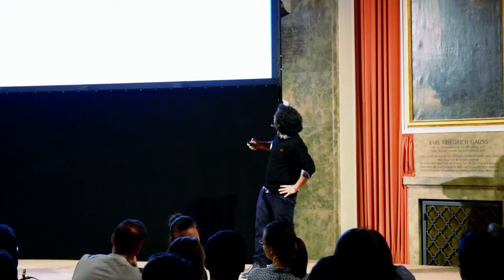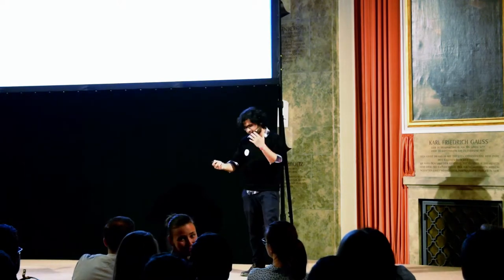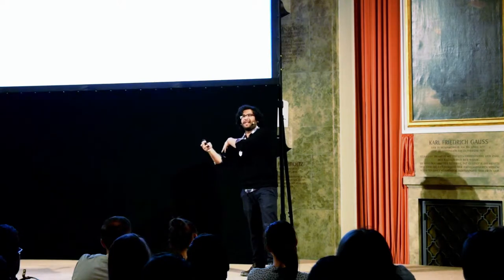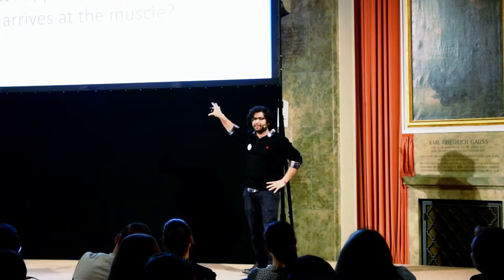Okay, so this is how neurons are talking. That was our machine number one, which we'll be talking about today evening. But what happens now? It comes to the muscle, and the muscular system is a little bit different from the nervous system. So what happens when the signal arrives at our muscles?